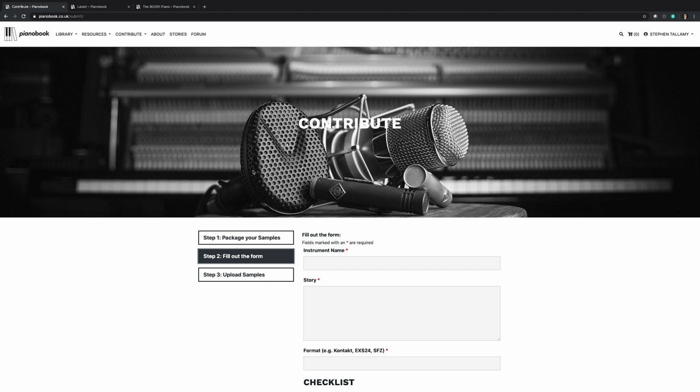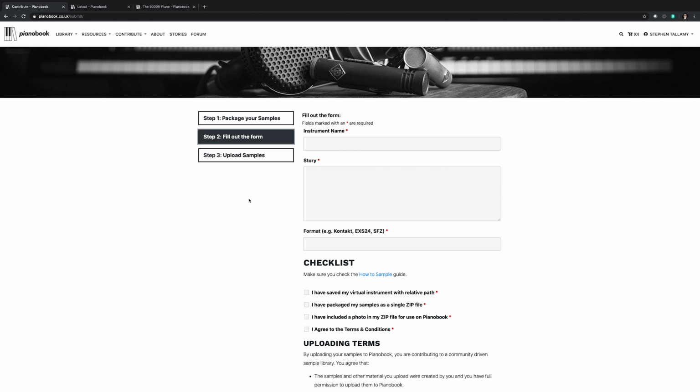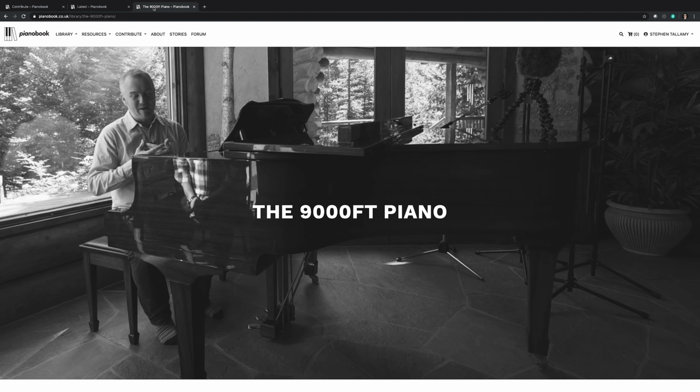So on the Pianobook website, on the contribute section, there's a little checklist here which we're going to go through, and I think the number one issue that we generally have is people are missing out having a photo embedded in their zip file of the right type. So if you look at the website, you can see we're using these images throughout. All of the images, we put them into a black and white style of image. We overlay the text in a white text over the top of it. If you don't supply a photo, it's not going to end up on Pianobook because we can't use it without a photo. We need something.